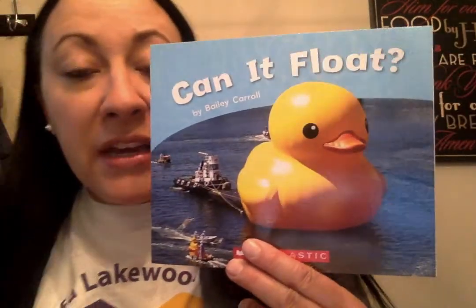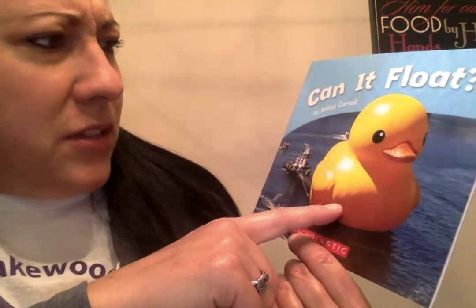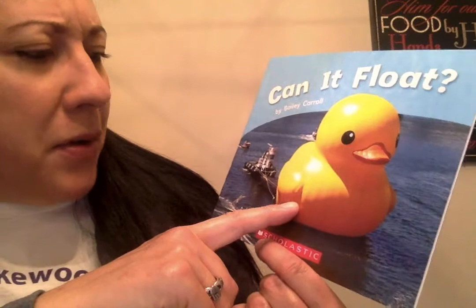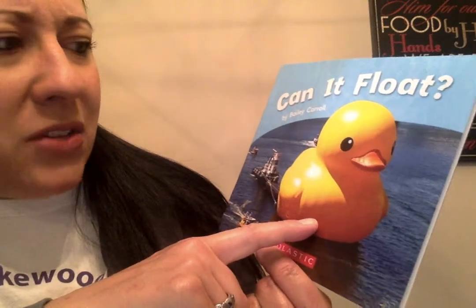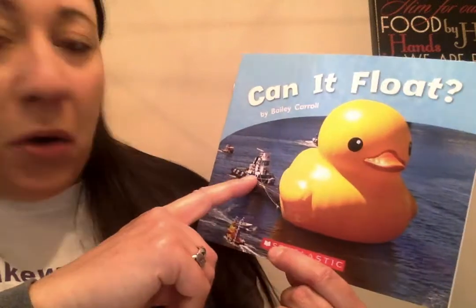She wrote the words, and did she draw pictures? No, she took photographs, right? And is that a real? Yeah, that is. I thought that they blew that up just to be funny, but it looks like it's real. It's a real floating balloon, and there's a boat behind it. Whoa. Oh, goodness.